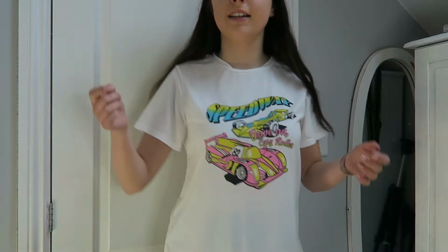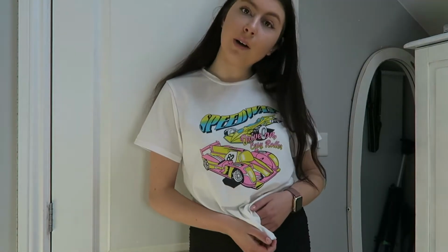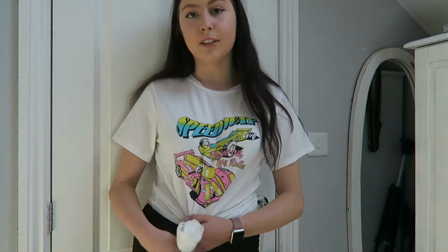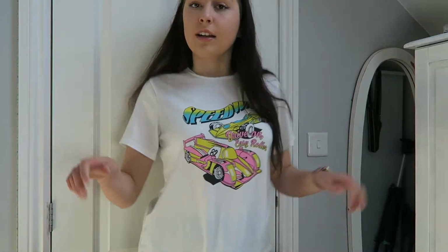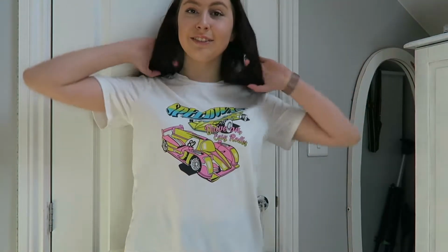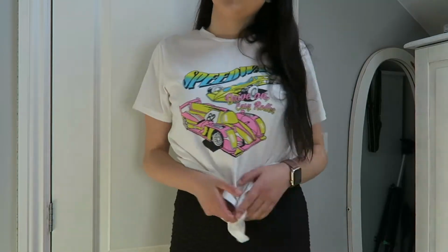So this is the little white tee. It is a little see-through, but I think it'd be really nice for summer. I can either tuck it in or tie it at the front. I'll just leave it like this because it's not that long. I really like it. I'm so glad that I found it and I didn't end up getting it off Depop, because I would be kicking myself so much.